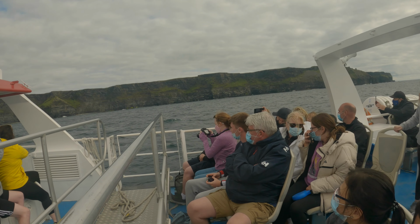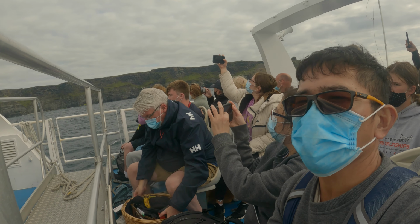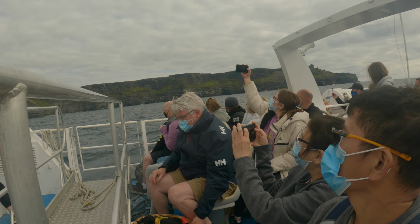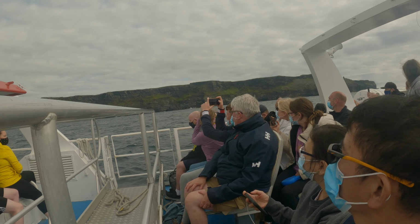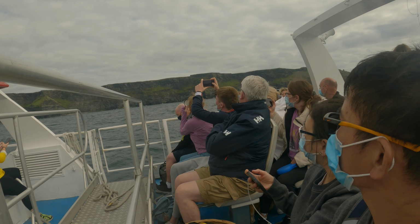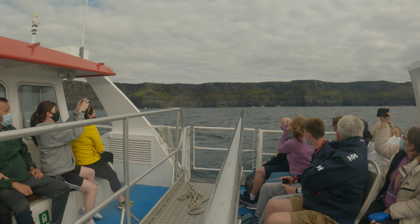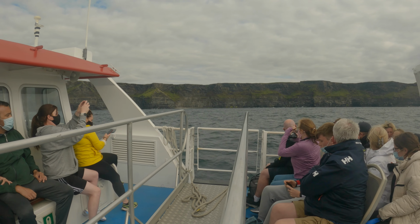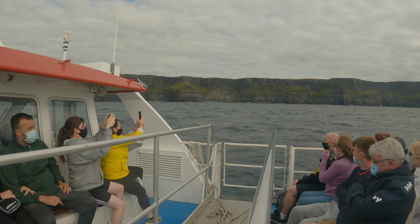The archway here is a formation from the sea through sea erosion. As waves crash against the cliff, it carves out this archway, and eventually the archway will collapse. That will leave a sea stack or a tall pillar of rock standing on its own. Later in the tour, we will point out the sea stack to you in a different part of the cliff.